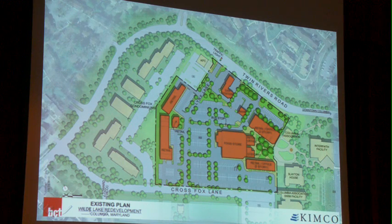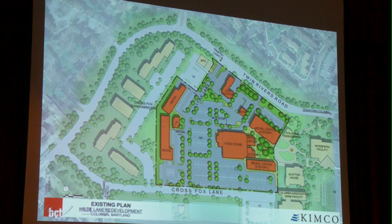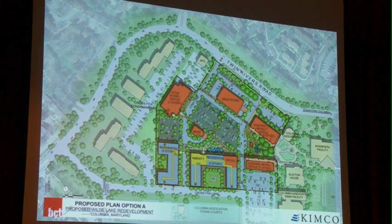So again, this is the existing site plan, 100,000 square feet, and this is our proposed concept plan that we want to share with you this evening.